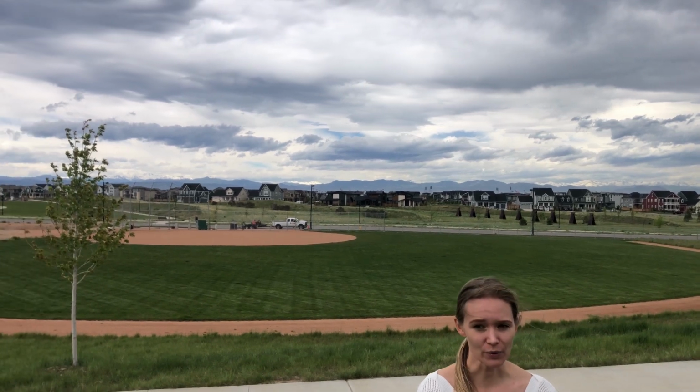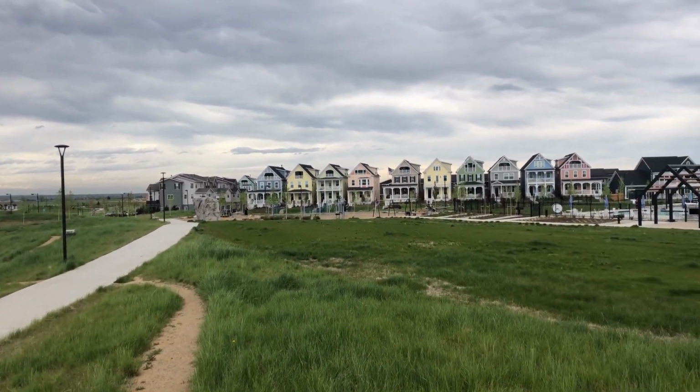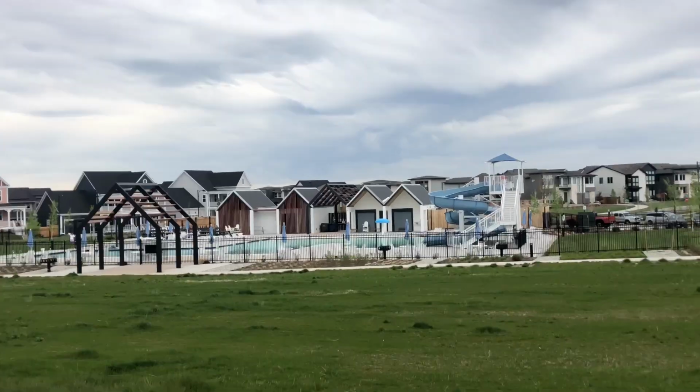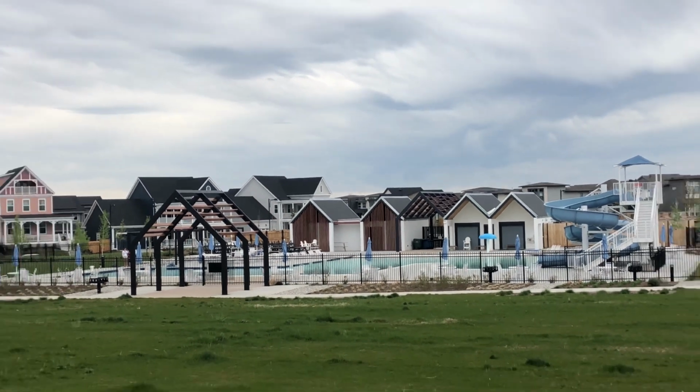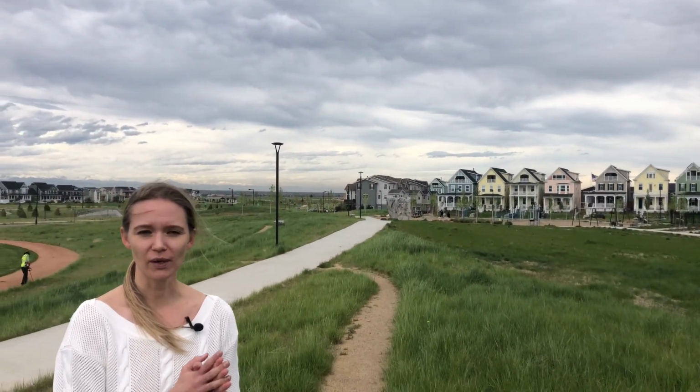Okay, so we showed you one of the neighborhoods south of I-70. We showed you one in the earlier phases of the north side of I-70 build out. And now we want to show you the 12th and final neighborhood within Central Park called North End. And it's well underway. As you can see as we pan around, there's plenty of homes already up here. Lots of parks are developed. You'll get to see our awesome pool. It's the only one in the neighborhood with water slides, which all the kids are super excited about. But this is the area that if you're looking to build new, this is where you can do it.